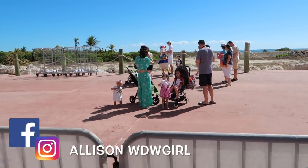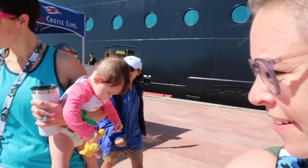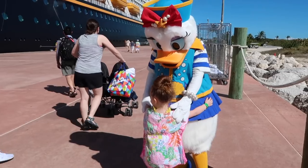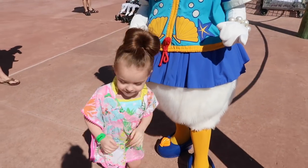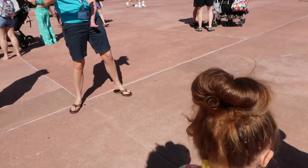Look who's waiting. It's Daisy Duck. Do you want to go meet her? Should we go meet her? All right, Rue. You want to go say hi? Hi, Daisy. But she's asking you to do a little twirl. Do a twirl. Here we go. Want to take a picture?